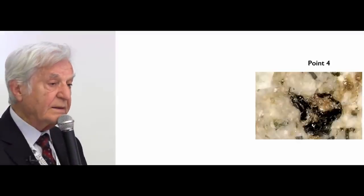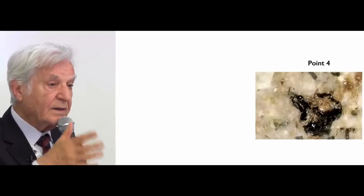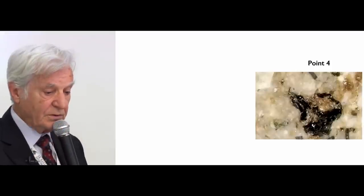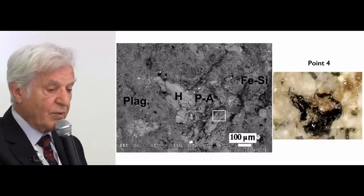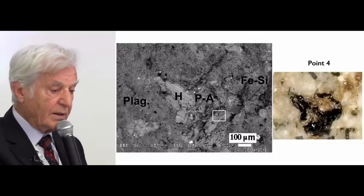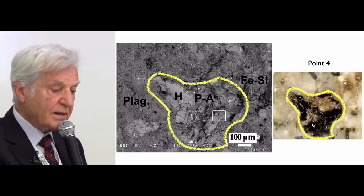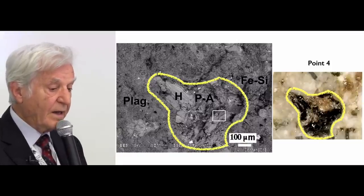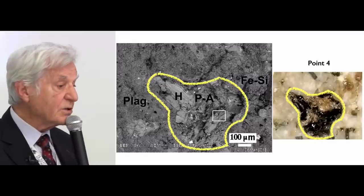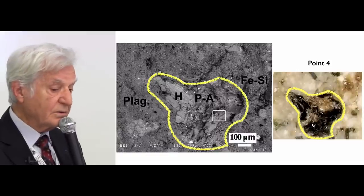So we have in black the hole surrounded with feldspar crystals. And in fact, it is made of several different minerals. If we compare this microscope view with the SEM view, this is exactly what we have. On the left, we have the plagioclase, this is the white body. H is a hornblende crystal. PA is a pyroxene augite crystal.